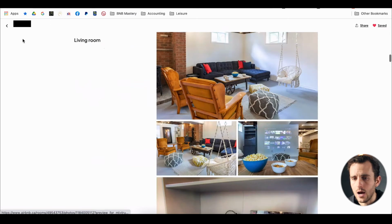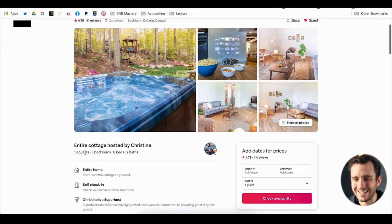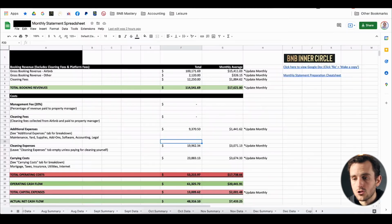It is a 6-bedroom property, a couple hours north of Toronto, sleeps up to 10 guests. And it's got 2 full bathrooms. It's right near the water, but not actually on the water. And so that's our property. So now let's jump into the financials.